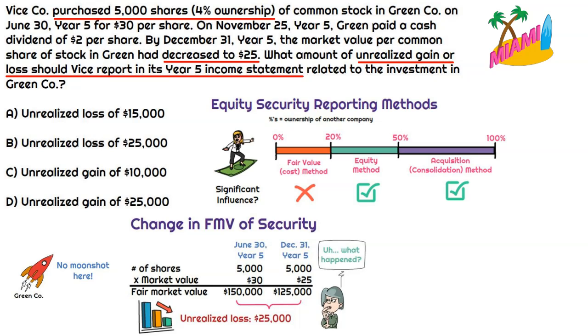So when we do the math, we purchased the stock in June for $150,000. And now the market value at December 31st, year 5 is only $125,000. Unfortunately, that means Vice incurred an unrealized loss of $25,000. And that's what they're going to report in their income statement. So the correct answer here is an unrealized loss of $25,000.